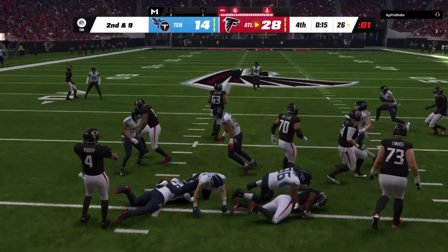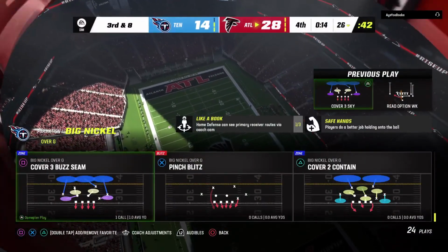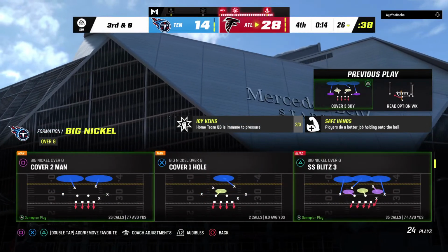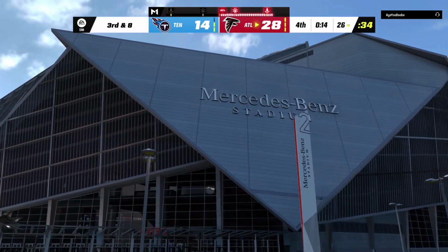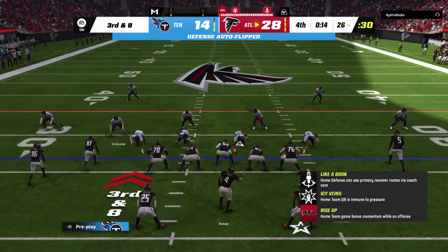Straight ahead, Patterson. And not much to speak of. Call it a 1-yard gain up to the 26. The Titans going to use the first of their timeouts as they stop it with 14 seconds to go in the game. They'll be in search of 8 yards here as they hope to convert the first down.